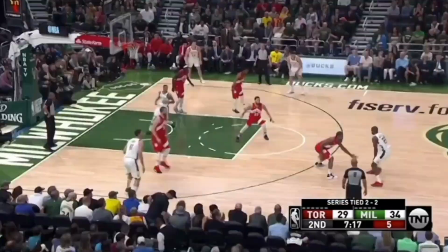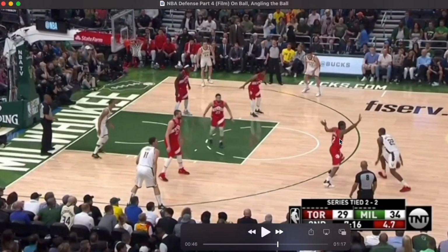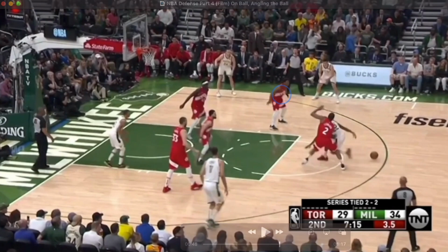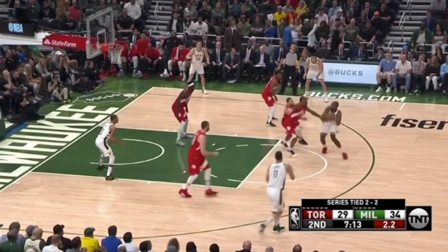Now, this is a great example of how Kawhi switches his stance. High hands right here. He is angling Khris Middleton to his right hand to the help right here. Great job because you have a gap defender right here. So he is angling him to where he knows his help defense is located.